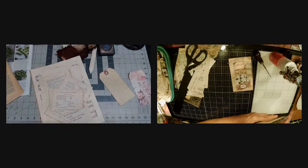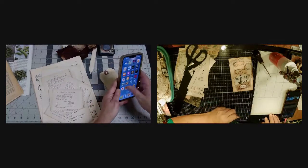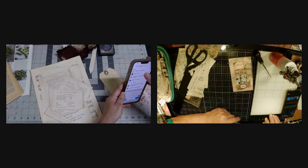I wanted to, me and Tab wanted to do a live, because we got so many good events this month in HCC. The first one coming up, I'd have to look, I think it's the pocket tags that's first up.